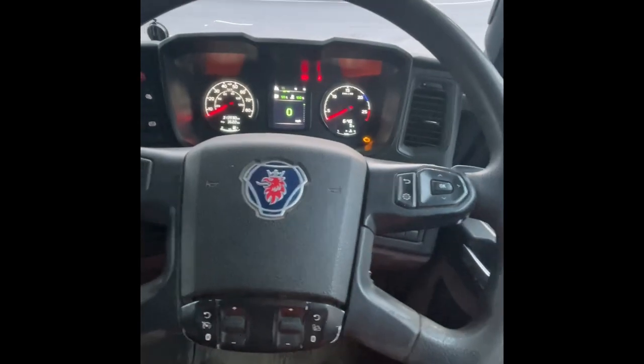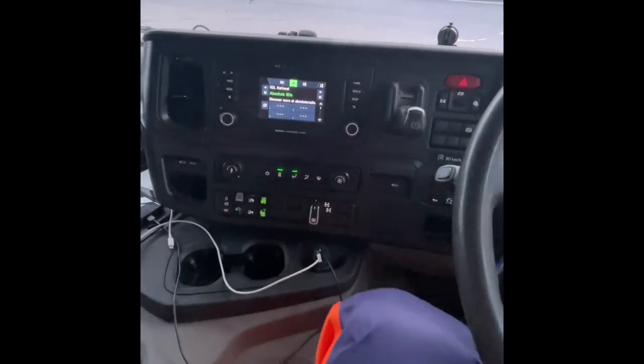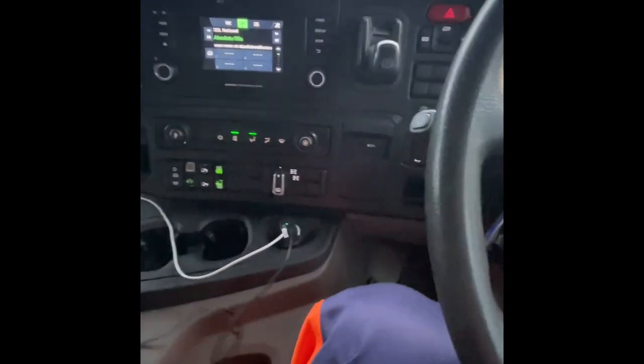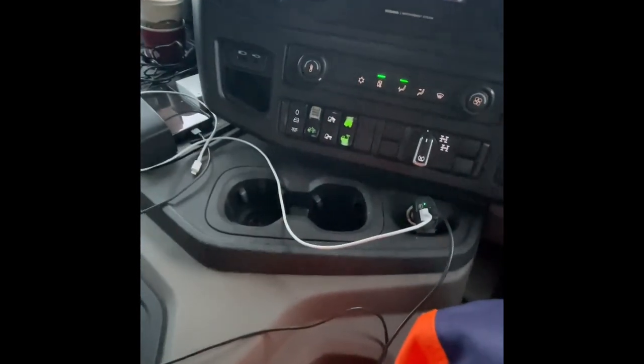From what I understand, this dashboard is designed by Porsche or Volkswagen had a hand in it. That needs to be confirmed, and it's difficult to find that sort of information on the internet. But I think it's superb and about as good as it gets.